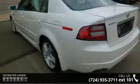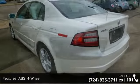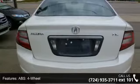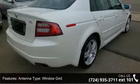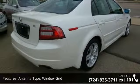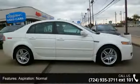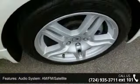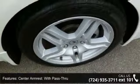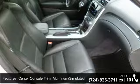Some of the top features included with this vehicle are ABS, four-wheel; air conditioning, automatic; antenna type, window grid; anti-theft system; aspiration, normal; audio system, AM/FM satellite; center armrest, with pass-through; center console trim, aluminum simulated wood; and center console, full with covered storage. Low mileage is an important factor in your purchase and this vehicle delivers a low odometer reading.